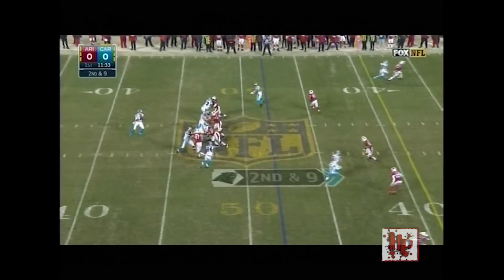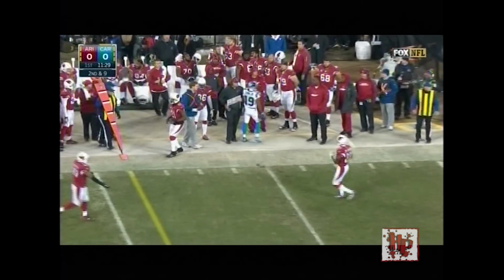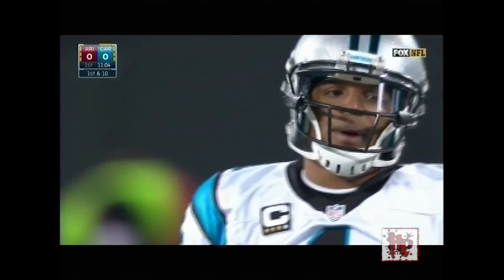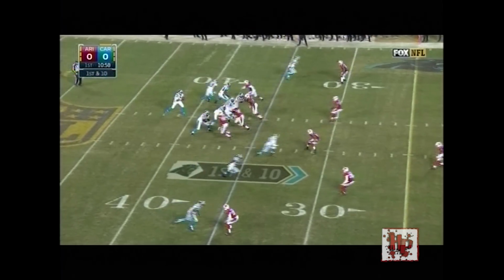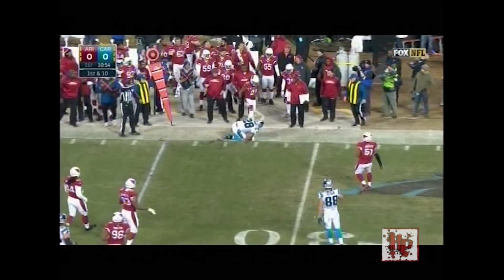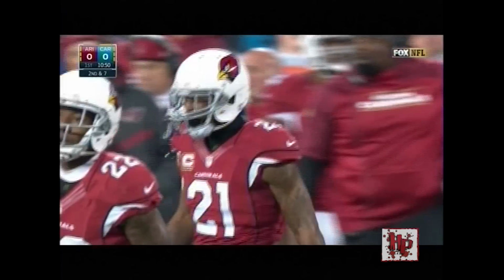2nd and 9, 4 men on the rush. Newton to the sideline. That's Ginn. And the Arizona Cardinal for once. Right out the bat, Cam Newton going after their best corner, Peterson. From the 35, out of the backfield, it's Stewart. And a quick tackle by Peterson. A gain of 3.